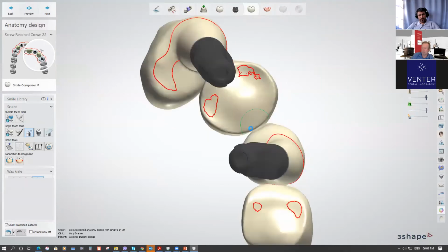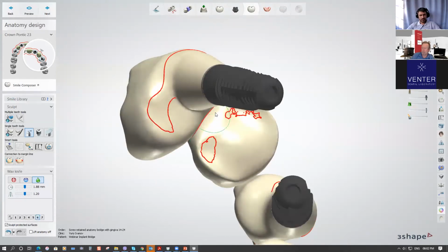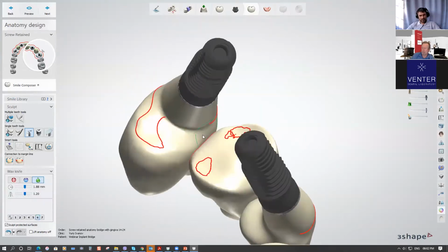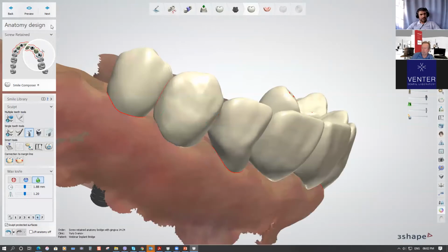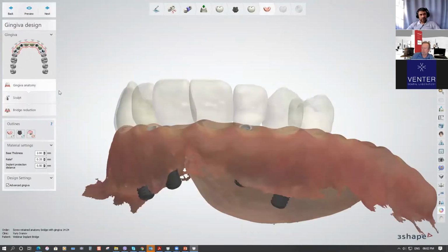Yeah, I don't want to spend a lot of time to do design. Yeah, this is not the perfect design, but just to show you the main idea how it works, and this is the reason why I don't want to be so precise with my design, but definitely it could be done much better. Okay. And after that, we are ready to hit next to come to the gingiva step.